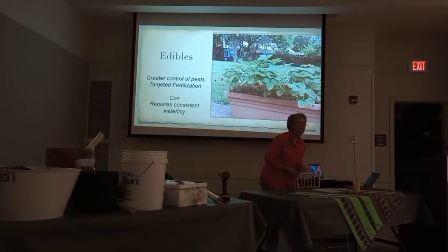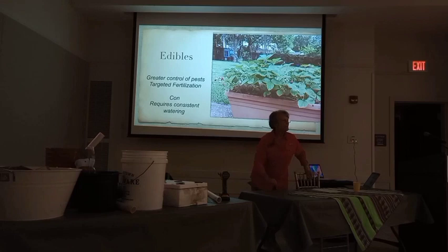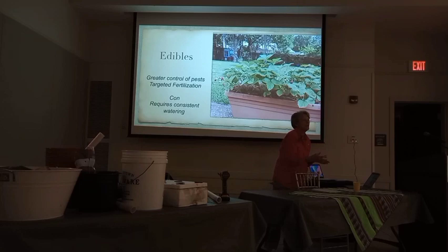You have a greater control over the pests when you have a container, and greater control over how you're fertilizing and what the soil is. Now, I brought some rosemary. Rosemary likes a lot of drainage. It likes gravel, whereas basil likes more humid, more humus in the mix. So you can specifically target the plant, what you put in the container.